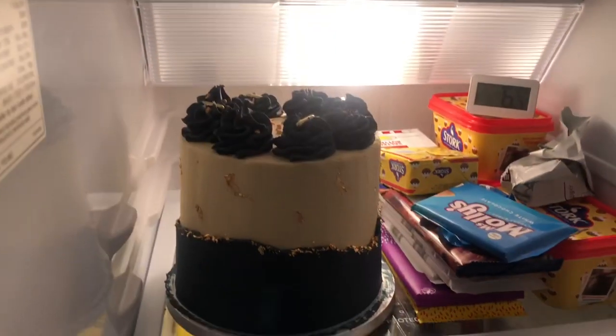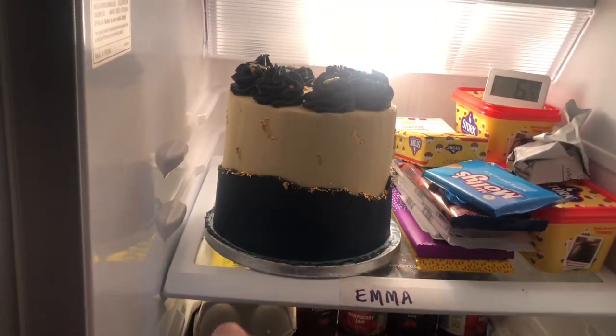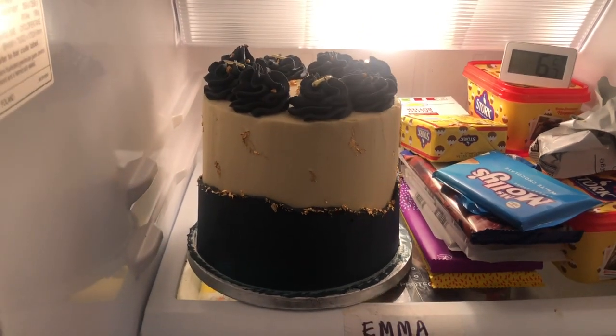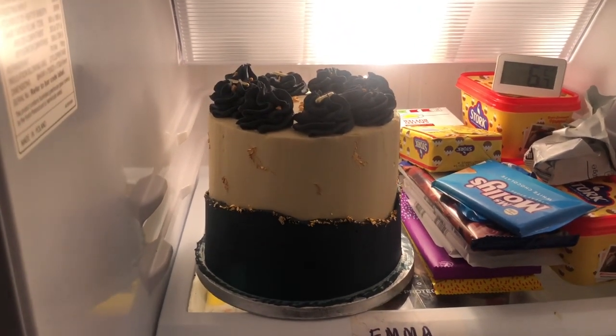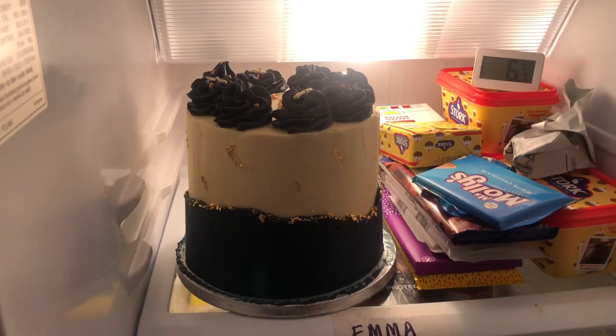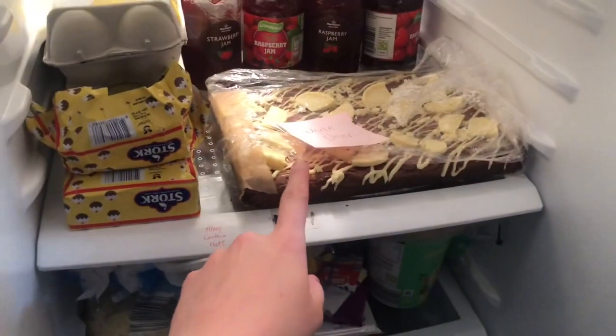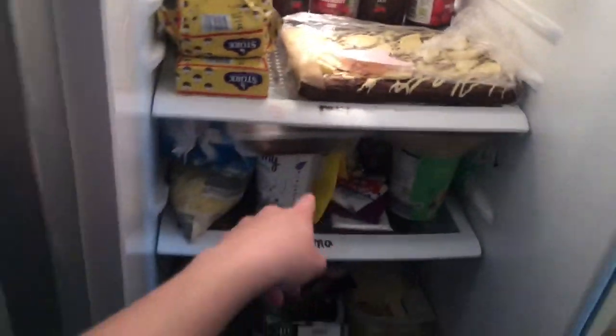So this is the cake. It's got gold leaf all around it, and it's navy and white. So I'm really happy with how that turned out. I need to put it in a box before I go to bed, and then move some of this chocolate over. There's another brownie slab here, and then there's nothing else on these shelves.